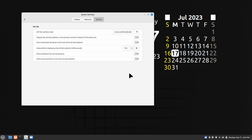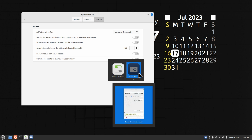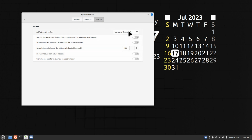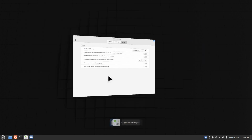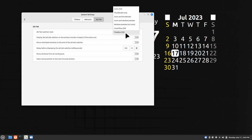All right, the next one is Alt Tab. Alt and Tab. Got two things open: System Settings and Simple Screen Recorder recording this video. I don't want to see it this way. I want to see it in a different way. How about Timeline? Alt and Tab. There's multiple features in here, by the way. Okay. I'll put it back to default.